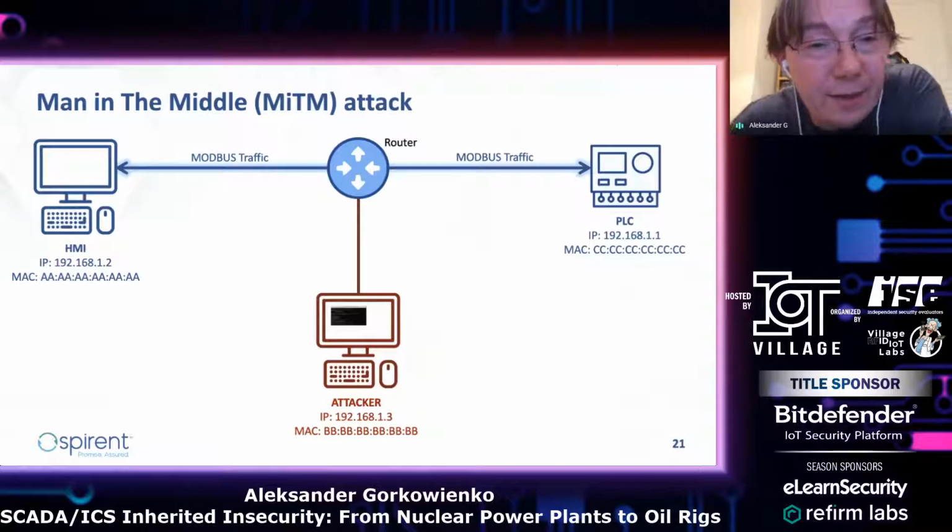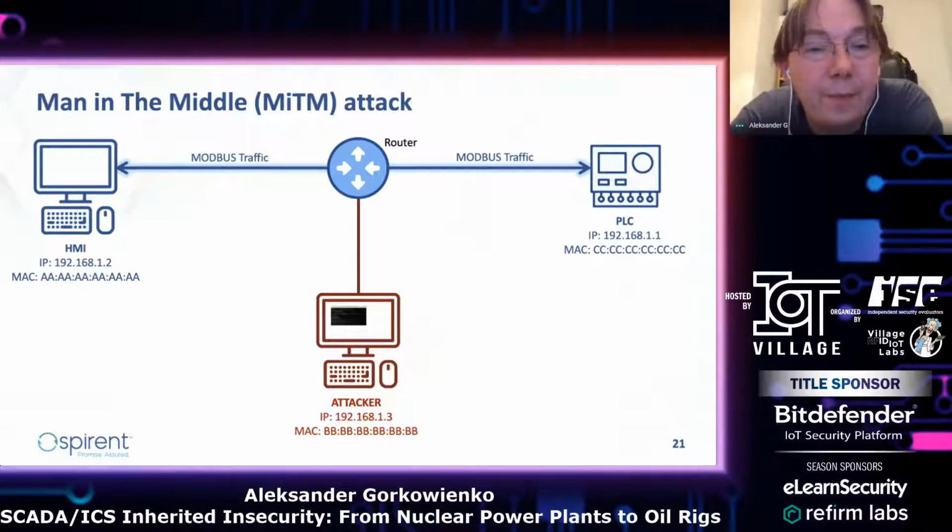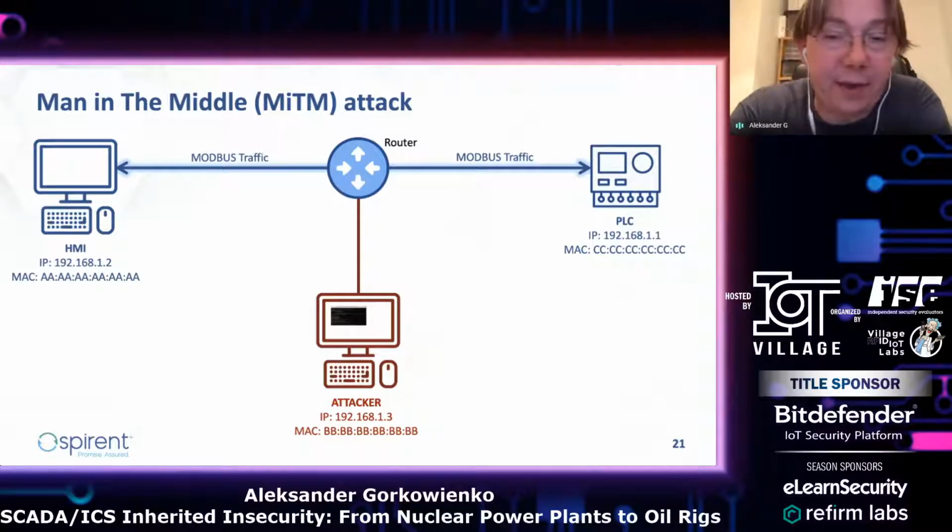Now let's talk a bit about man in the middle. I think everyone knows what man in the middle is, and now a bit about how this could be applied to industrial systems. So yes, we have a switched network, we have a router, we have an HMI, and we have PLCs, actually many PLCs connected to the router somewhere, and we have, let's say, an attacker also connected to the same network somewhere.